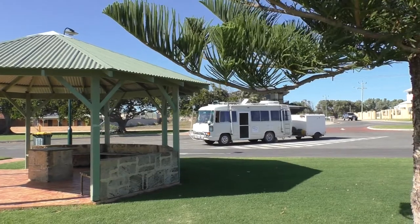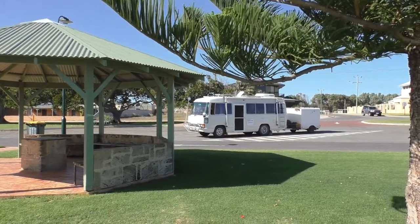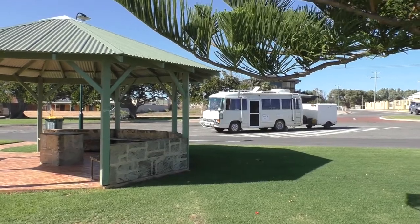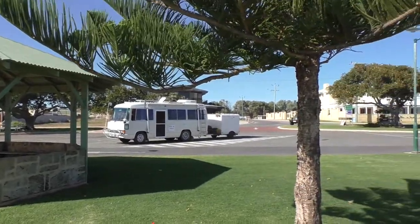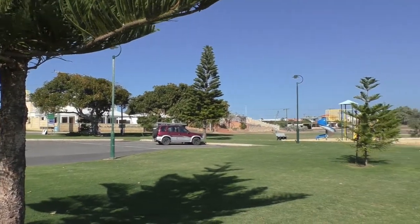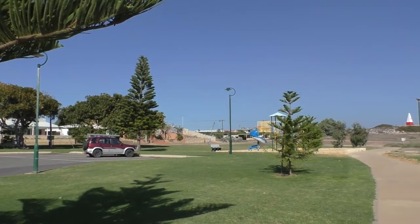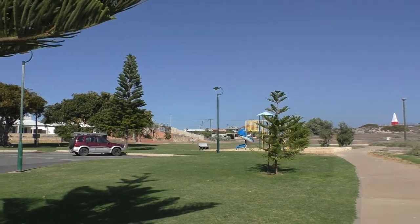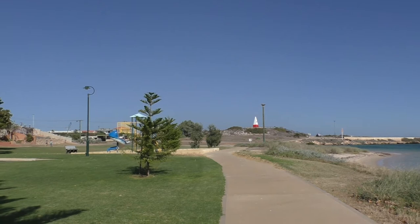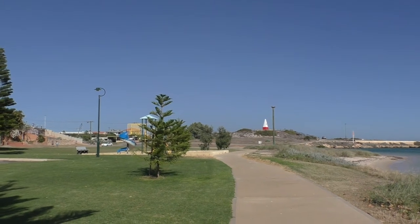Down here you get free Wi-Fi, although the signal isn't very strong. There are barbecues, shelters, seats here. It's a really nice little place to come down and spend the day. Playground just over there for kiddies, if people have got kids on board. And up at the point there, the memorial for fishermen who've been lost at sea.